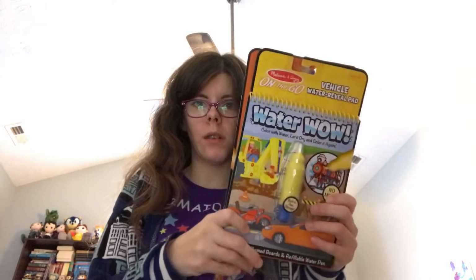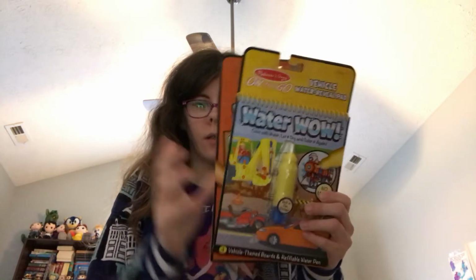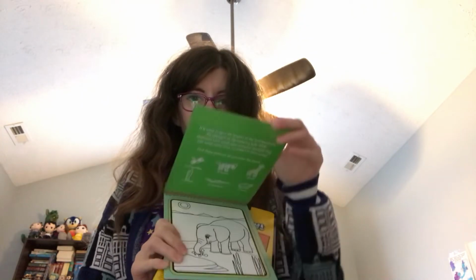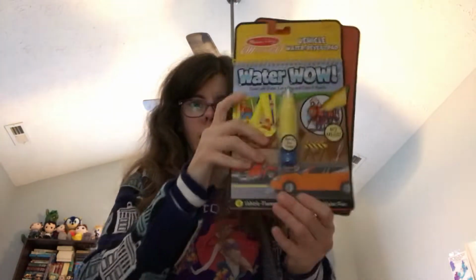He's getting two Doug and Melissa Wonder Wows. He's getting the Safari and the vehicle. Oh, what a set together. They're $5 each, but what a set together for nine something on Amazon, so I went ahead and got it. I'm trying to find more stuff that he can take with him on the go, so that he doesn't have to have his tablet with him all the time.